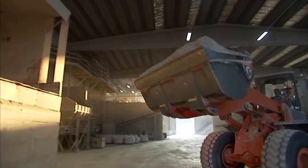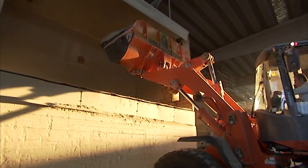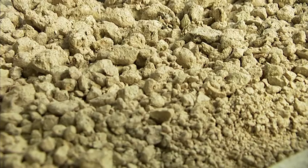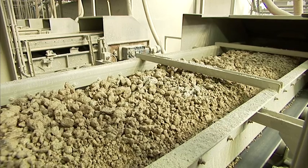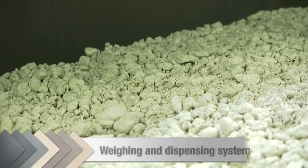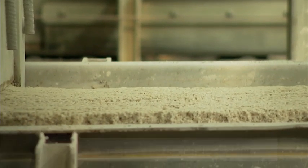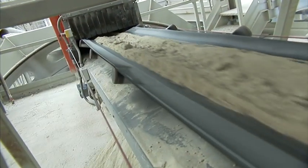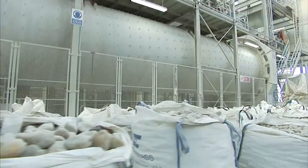Before being accepted, however, all raw material consignments undergo rigorous quality checks to ensure they comply with the company's specified standards. When the time comes for their use, each raw material making up the required mix is checked for quality and consistency by an automatic computerized weighing and dispensing system that will deliver the exact amount of each ingredient. The weighing and dispensing system conveys the required raw materials to the grinding bay.